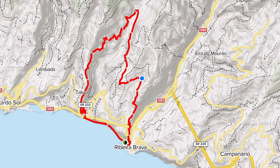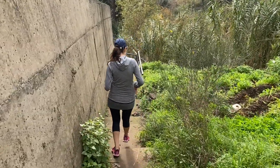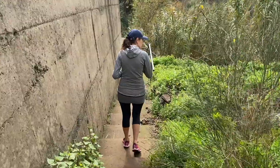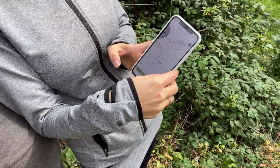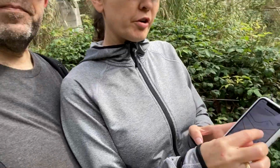So now we actually reached the end of the Levada walk in the valley and we're turning around now and going back. I'm getting hungry and we should find some nice spot and have our lunch. I'm ready to eat. Yeah. And we're just checking if we are at the right... This is AllTrails. We still use that. I know some people recommended us WalkMe and other apps. But somehow habit sticks and we are always falling back to that one.